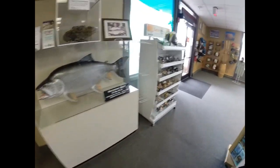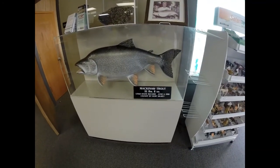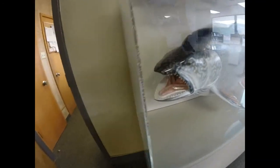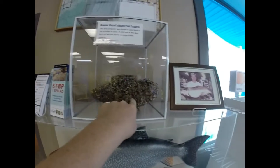Alright, well, we're at the dam, and this is what they caught here, 51 pounds. That's a crazy fish. I guess that's the guy that caught it. Yeah, look what your boat does.